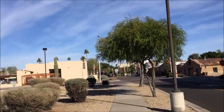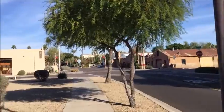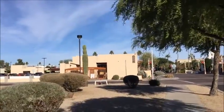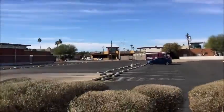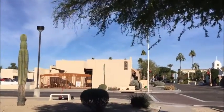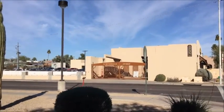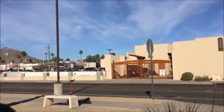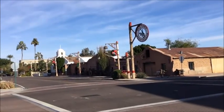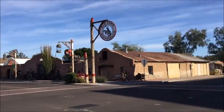Scooters might be more popular in this city. There's just a bunch of them sitting around waiting to be paid for and ridden in this downtown region. I think I'm approaching museums. There's a couple. There's a gate that says Scottsdale livery, and I see some old relics. And on the other side of the road, old relics from, it looks like the Middle Ages.